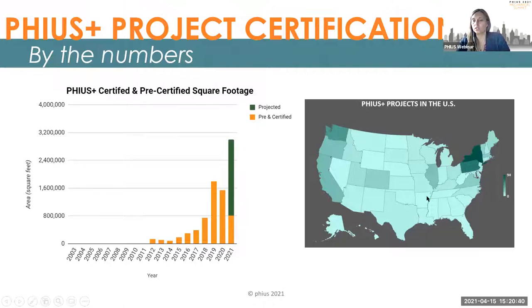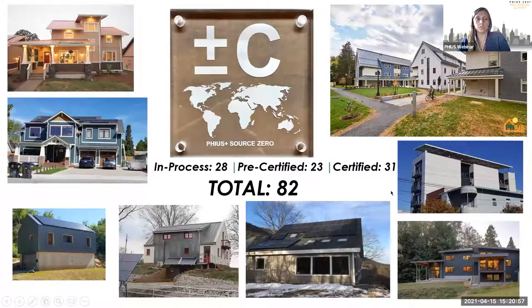And this is just another representation of where projects are. Again, lots on the East Coast, lots in New York and Pennsylvania. Also incentives there to do it. Massachusetts is also picking up steam too. I think this is a little bit outdated; Massachusetts is pretty high up there. In terms of Source Zero projects, we've got 82 total, about an even split of ones that are in process versus pre-certified versus certified.